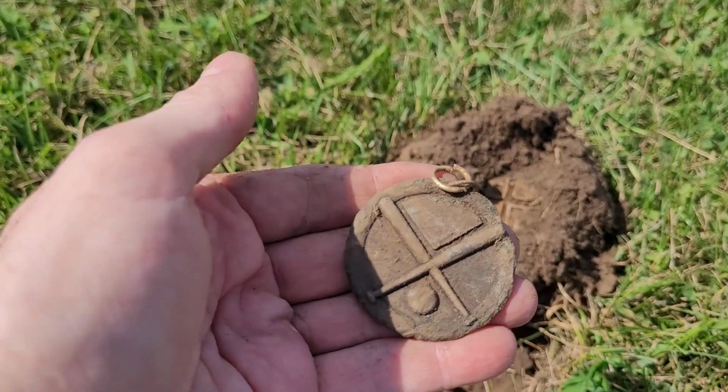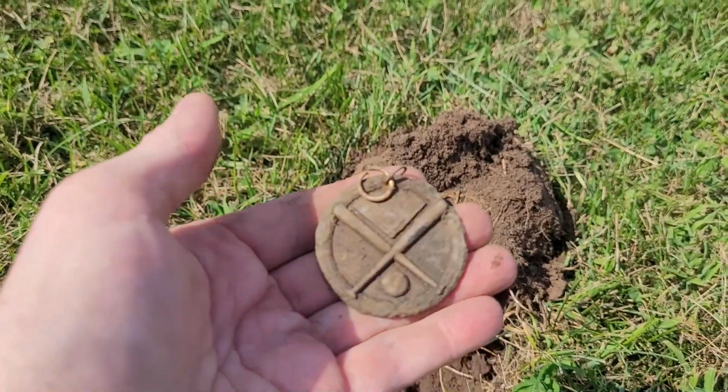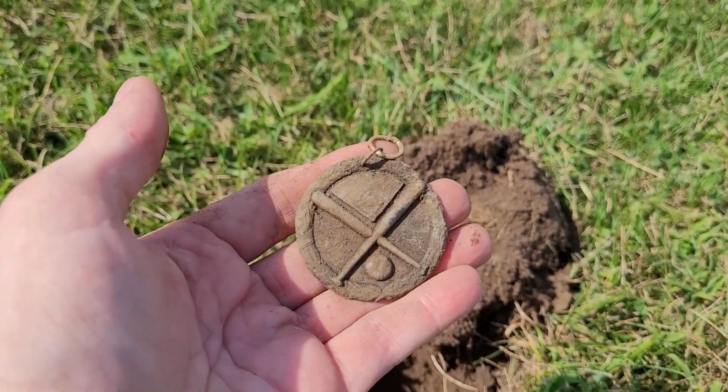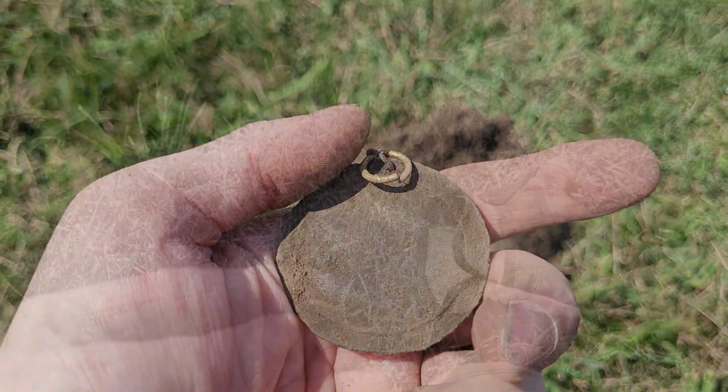But I have it now. I got to retrieve it for this person and give it a new home. So that part I'm glad about. I'm glad it's not going to disappear forever. It's going to get a new home. So let's keep going.